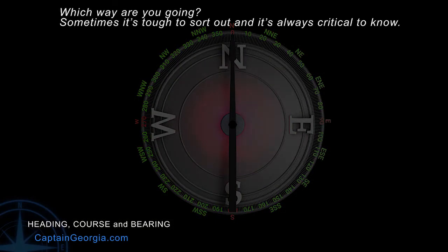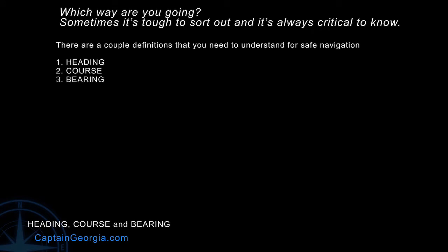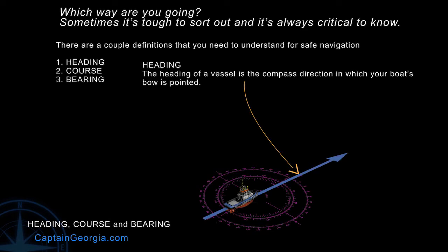Which way are you going? Sometimes it's tough to sort out, but you know it's always critical when you're at sea. Before we get too far along into this course, we need to make sure that we understand a couple of basic definitions. Heading, course, and bearing. They all have to do with direction, but for different things. The heading of a vessel is the compass direction in which your boat's bow is pointed. So whichever direction you're pointing the bow, that's your heading.